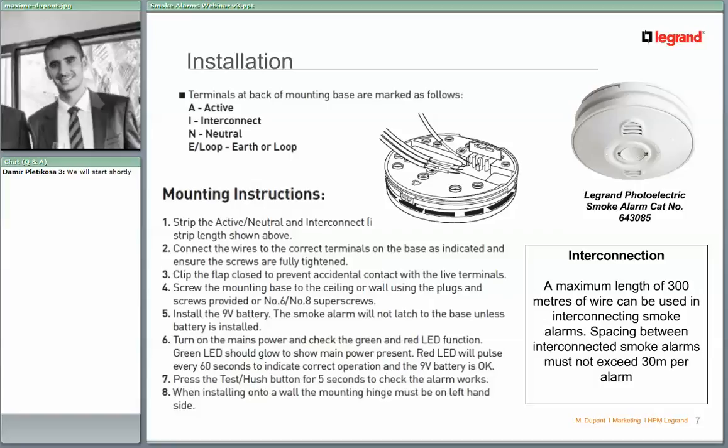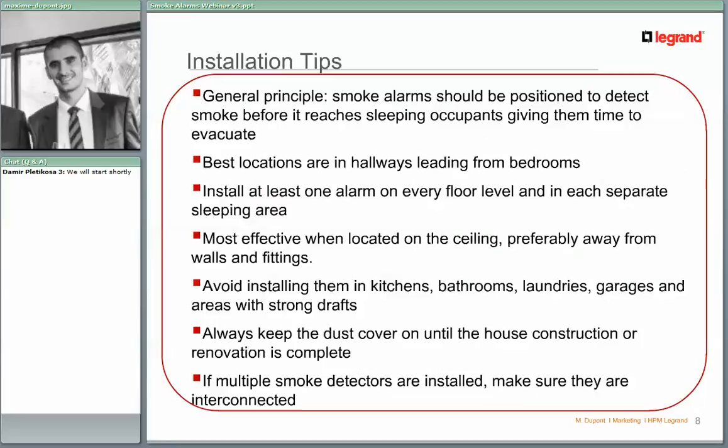So that's it in regards to the installation. Now I also have some installation tips in regards to where to position it and things like that. So as a general principle, when you're installing it, just think about this. Make sure that it is positioned somewhere where it can actually alert you before the fire reaches you, and also give you enough time to evacuate.